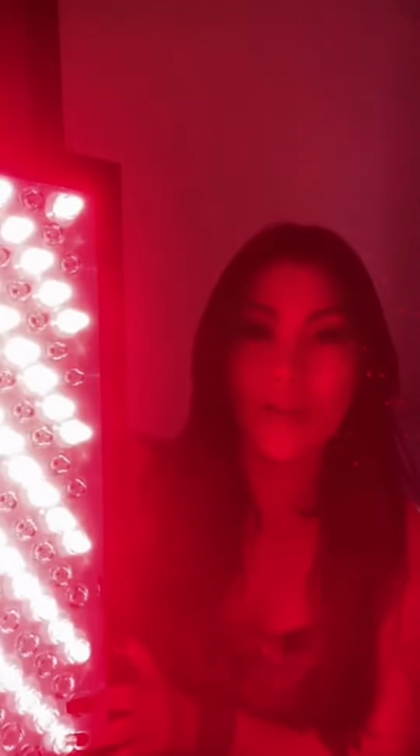So my red light panel looks like, she's heavy, right? So this is how it looks like.